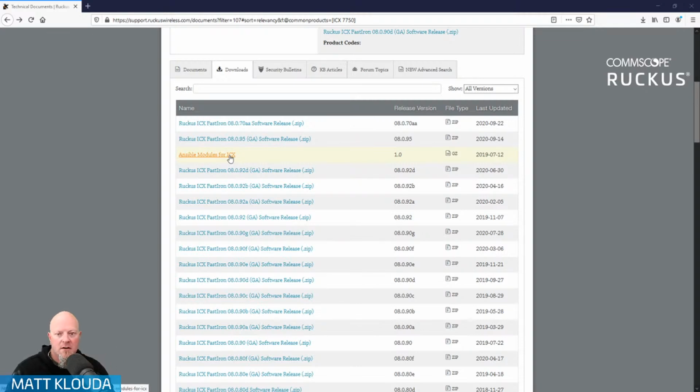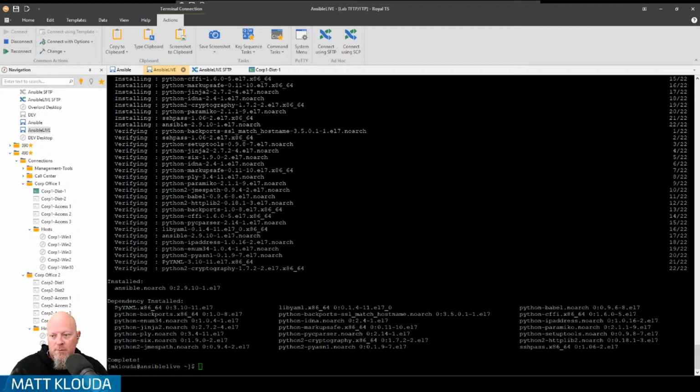And then we're going to have to move that onto our Ansible server. So that stuff has to be there. I've already downloaded it, so I'll show you. I'm going to do an SFTP copy of everything in a minute. But just so you know, you have to have that. Otherwise, you're going to be out of luck because that's where all the modules are, okay?